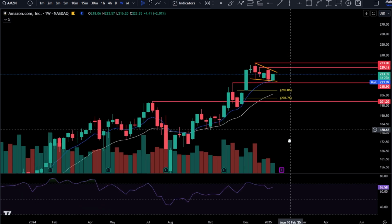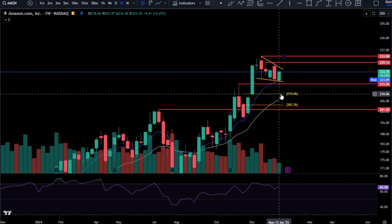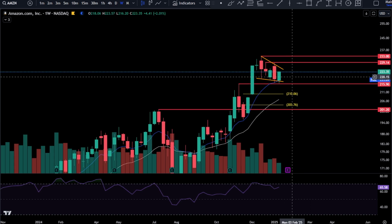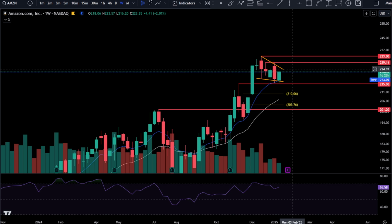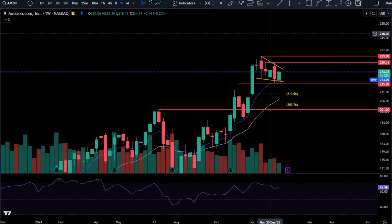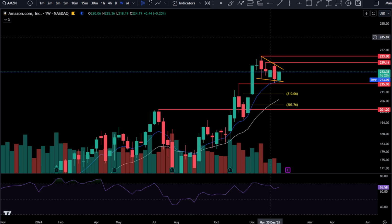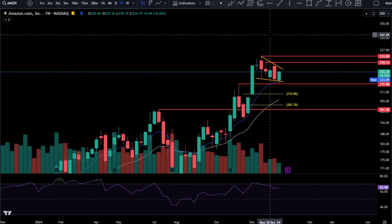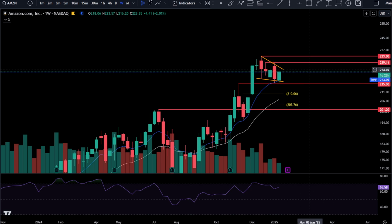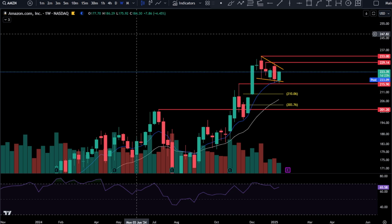Moving over here to Amazon, guys. We've been talking about this weekly flag. Worst case scenario is going to come down to 210. You have the weekly 21 EMA sitting right there. You have the 0.618 fib from this most recent advance right there. So that would have been a full golden pocket retracement of this most recent move. But guess what? That didn't happen. We knew it was either going to happen here at 215.90 or 210. So 210 to 215.90 was your buy zone.